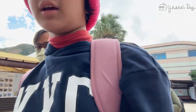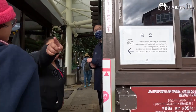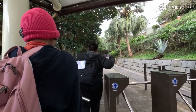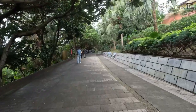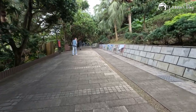Okay, we're gonna get through the security check. Okay, we made it through. We're just gonna go here. Okay, let's go into Geopark.